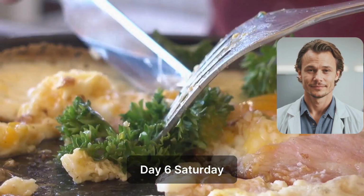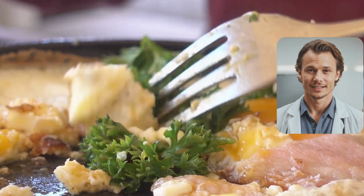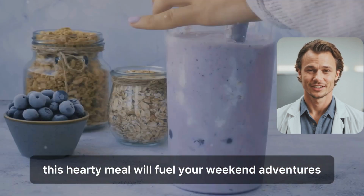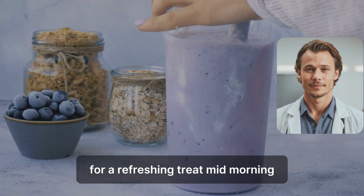Day 6, Saturday. Scramble eggs with spinach and serve with whole grain toast for breakfast. This hearty meal will fuel your weekend adventures. Blend a smoothie with mixed berries and Greek yogurt for a refreshing treat mid-morning.